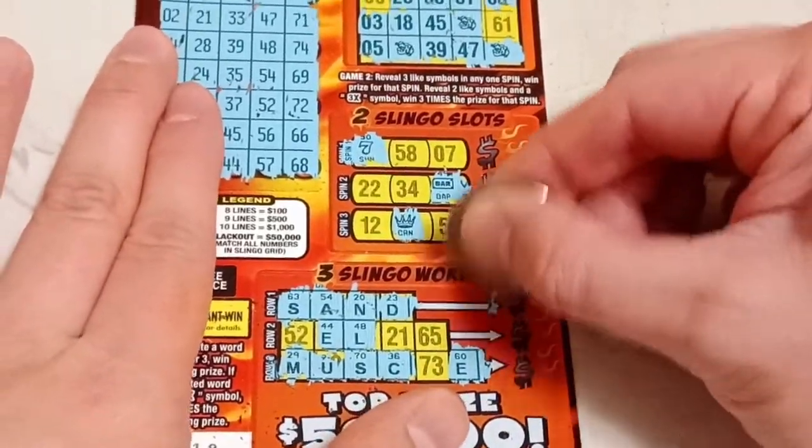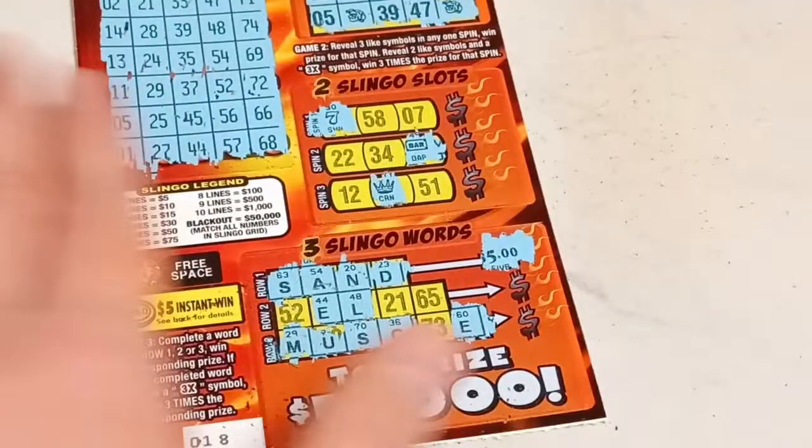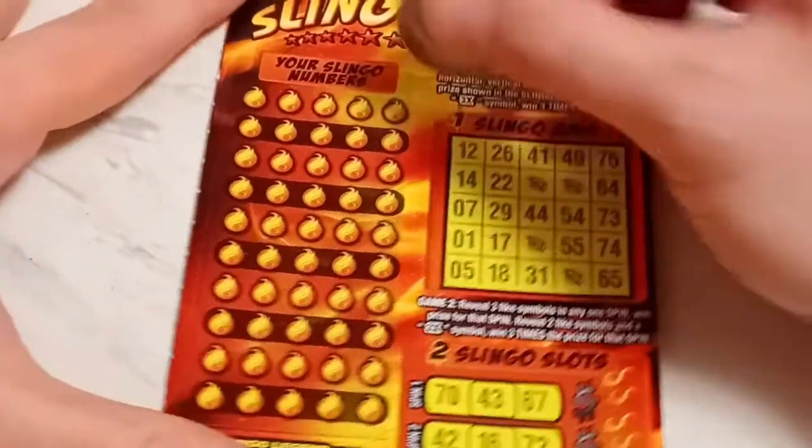Okay, let's see what the sand gives us. $5. Hey, didn't even have to pull three to get a winner. Let's go ticket number 17. See if we can't find some more here.